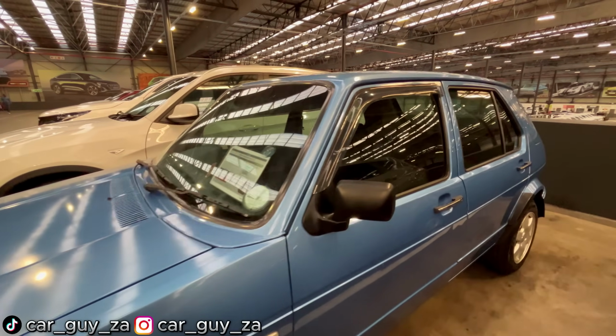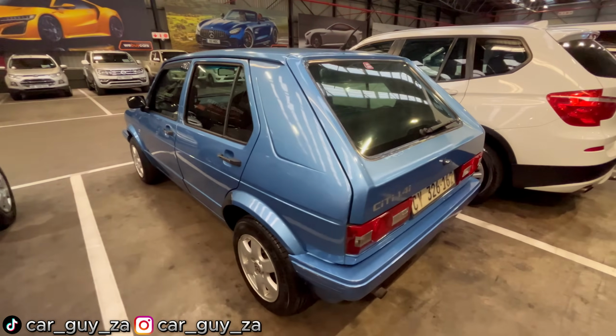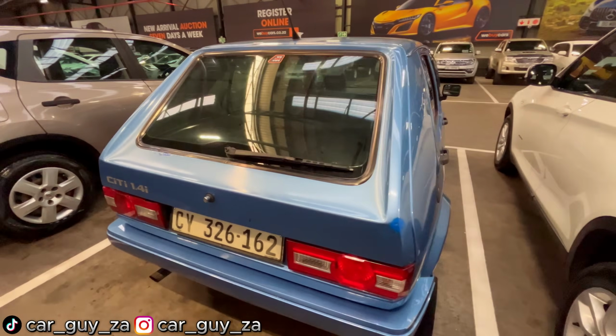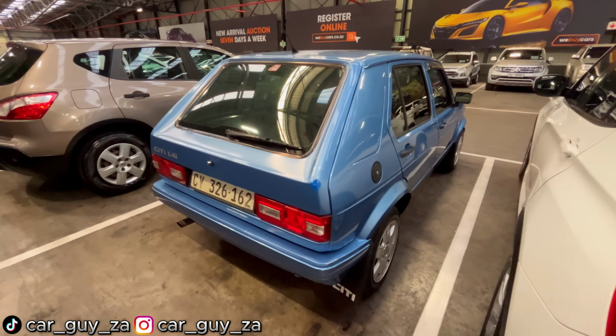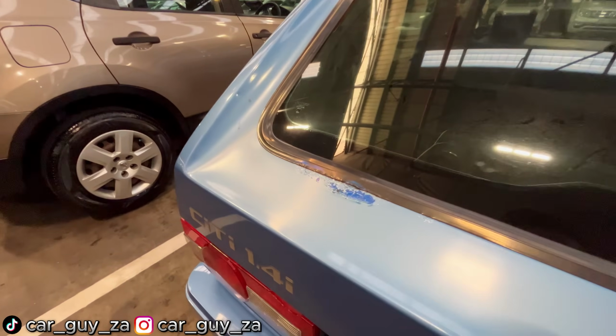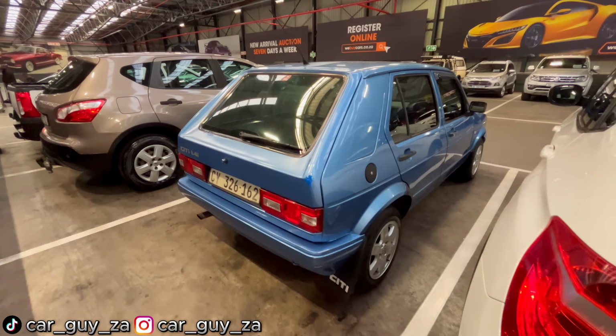It has smash and grab windows, and honestly, whoever owned this car previously took great care of this car because it's in good condition. But like I said guys, you need to respray this car because the paint has faded over the years, as you can see right here, and also this car started to rust. And unlike the VW Velocity, this car has a single exhaust and it has Citi mud flaps as well.